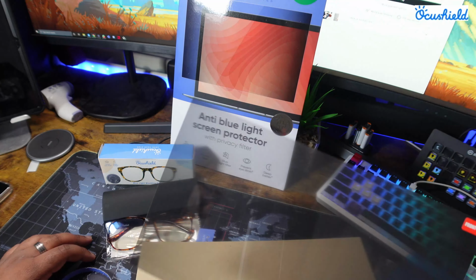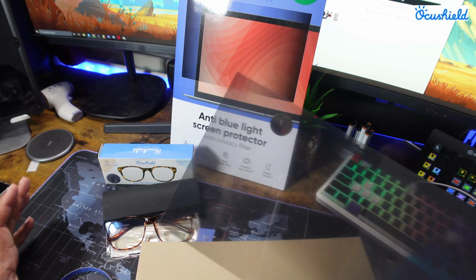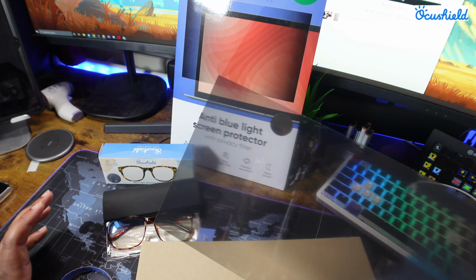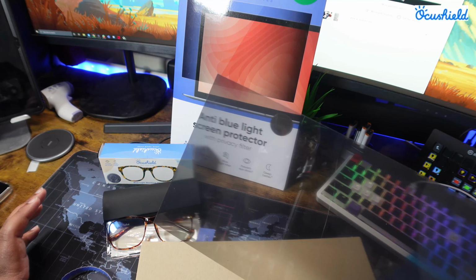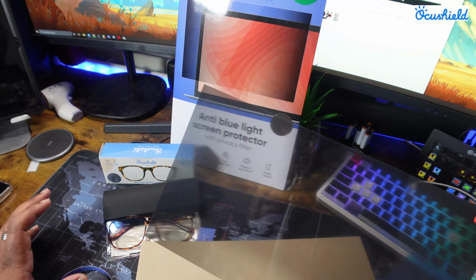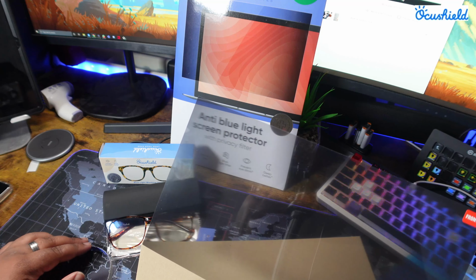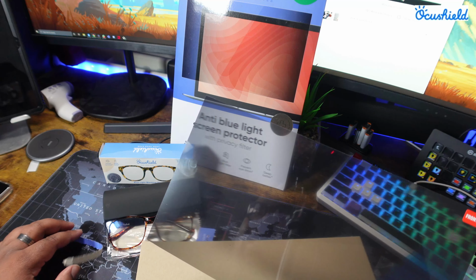Those are the products that Manaman is talking about. Hopefully I've demonstrated how they work for you. And yeah, fam, it's your eyes, innit? You only get two pairs. Two pairs? You only get one pair, fam. So look after them, innit? Search about your blue light thing. And yeah, see what you guys can do.